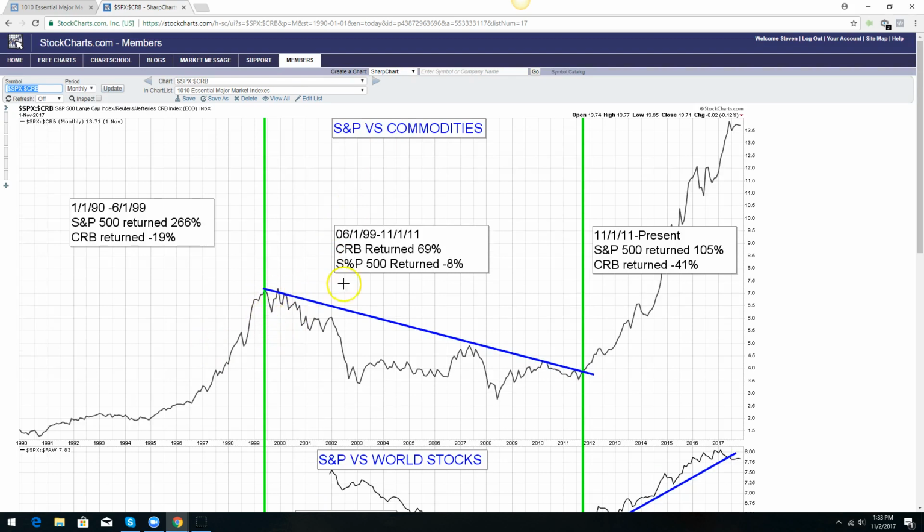From 99 to 2011, commodities outperformed the market. We all know the market topped in 2000, but you can see that the CRB returned 69% during these 11 or almost 12 years. And the S&P, oh, I misspelled S&P, it's supposed to be an ampersand sign. The S&P returned negative 8%. So during a 12-year period, the CRB returned 69% and the S&P 500 returned negative 8%.